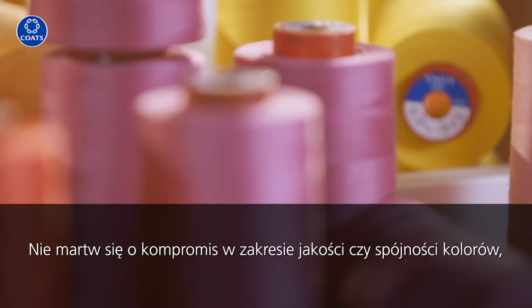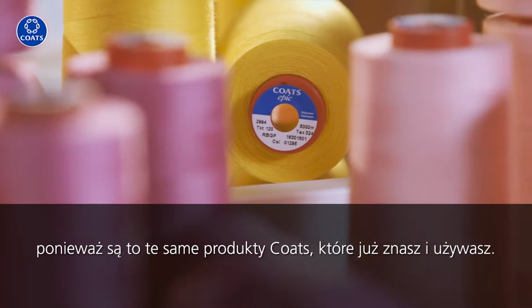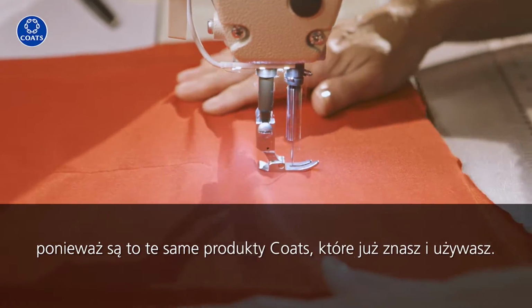There's no need to worry about a compromise on quality or colour consistency, as these are the same high specification Coats products you already know and use.